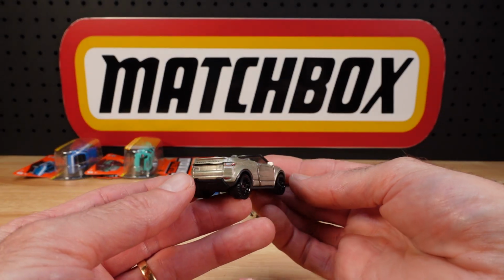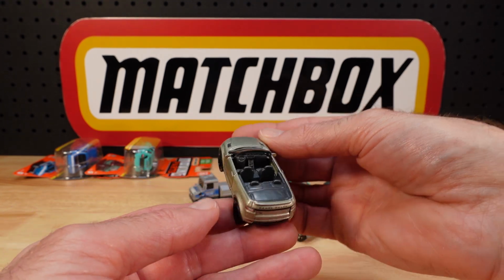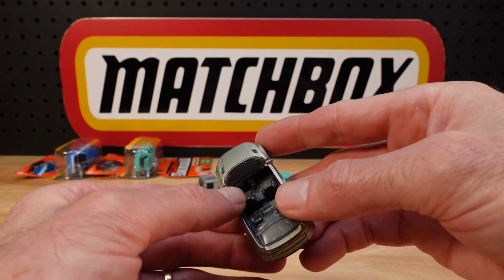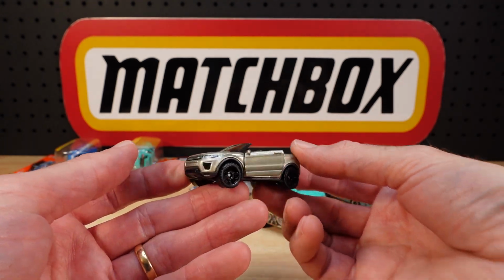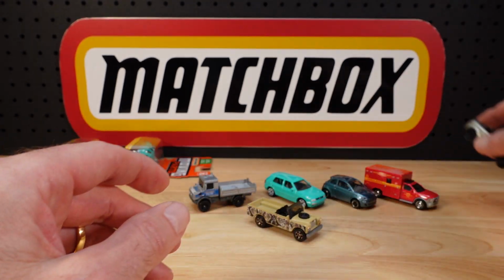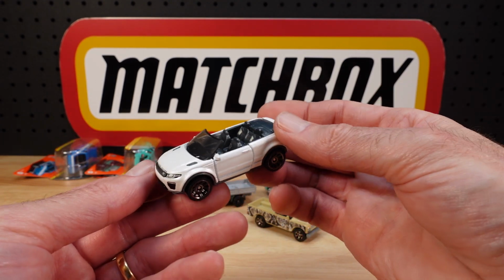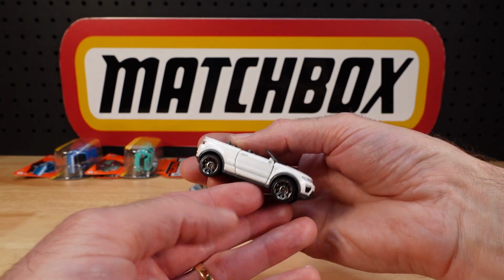I mean, it's a great casting, but the car itself, what are you telling people when you buy this? I don't know. Who would buy this? But yeah, great casting from Matchbox. I enjoy seeing different things. It's the other tragedy, but nice colour.